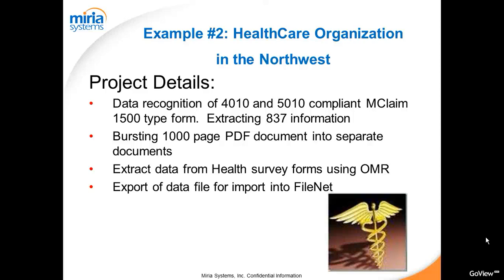Now, Miria Systems has done many different types of FileNet projects. So not only are we a Datacap expert, we are also FileNet experts. The FileNet projects include installs, upgrades, and migrations. And we have built a product called Manage Pay, which is used in the accounts payable process along with FileNet and Datacap.